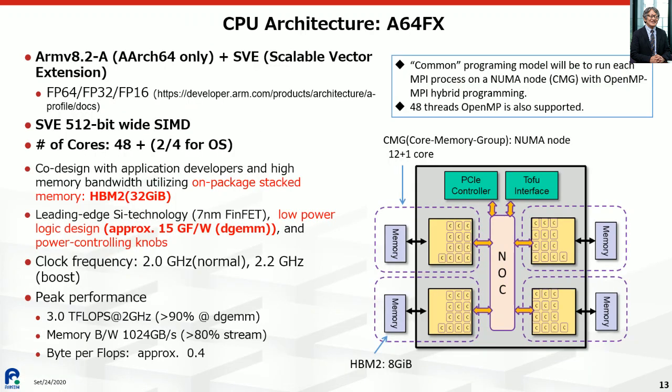Let me describe the architecture of the CPU A64FX. The instruction set is ARM version 8.2 with SVE, scalable vector extension. SVE is the ARM SIMD instruction. The length of the SIMD is 512 bits, and it has 2 pipes for SIMD for each core. The number of cores is 48 plus 2 or 4 cores for running the operating system functions.